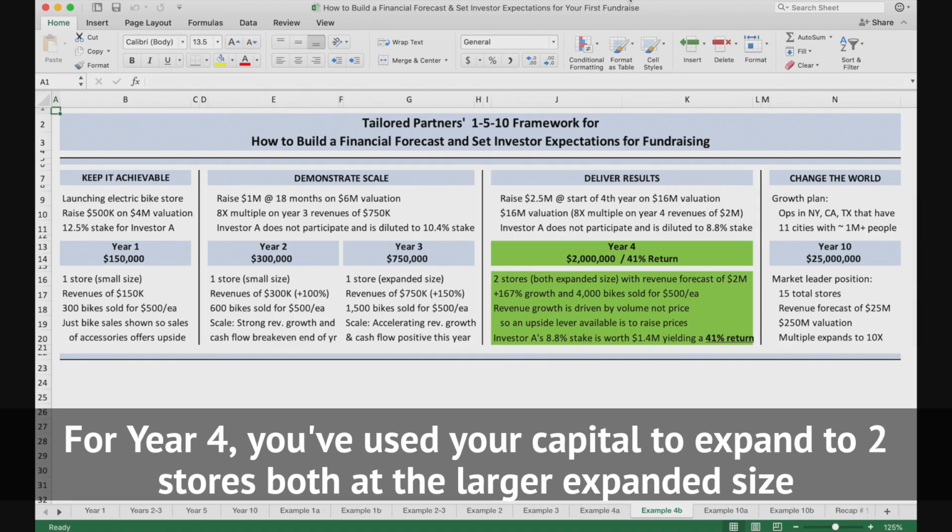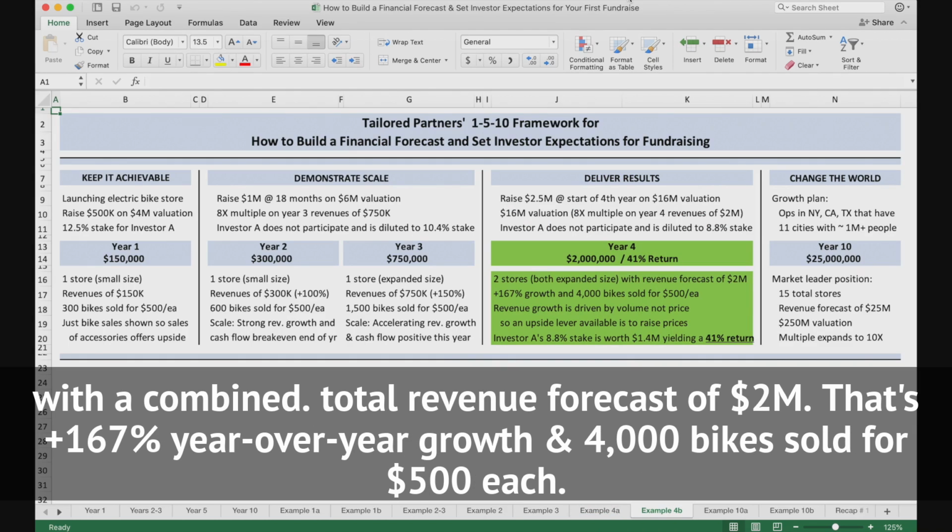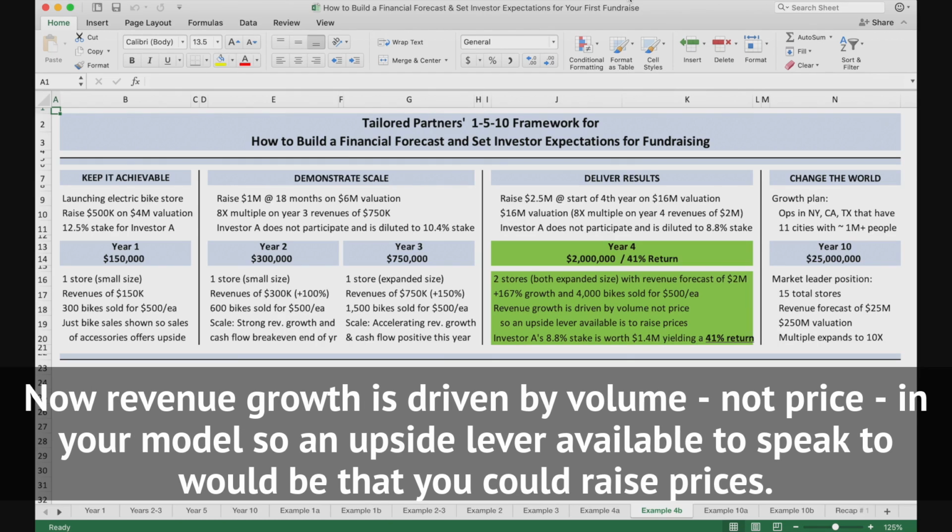For year 4, you've used your capital to expand to 2 stores, both at the larger expanded size with a combined total revenue forecast of $2 million. That's 167% year-over-year growth, 4,000 bikes sold for $500 each. Now, revenue growth is driven by volume, not price in your model, so an upside lever available to speak to would be that you can raise prices.